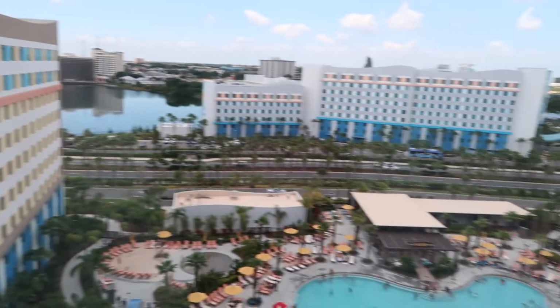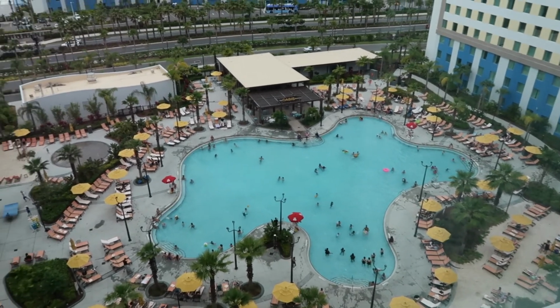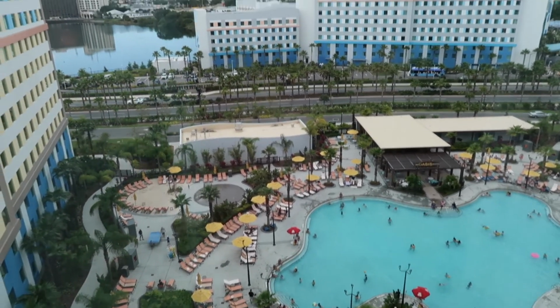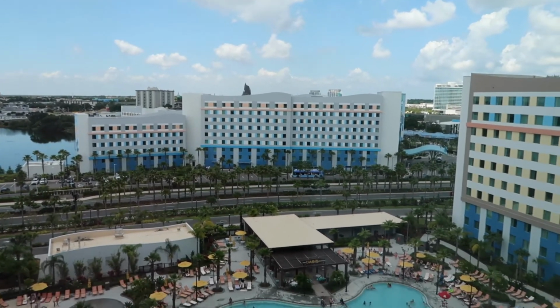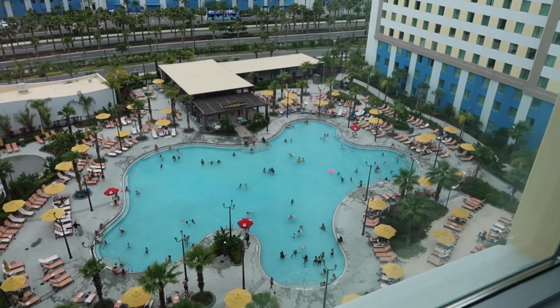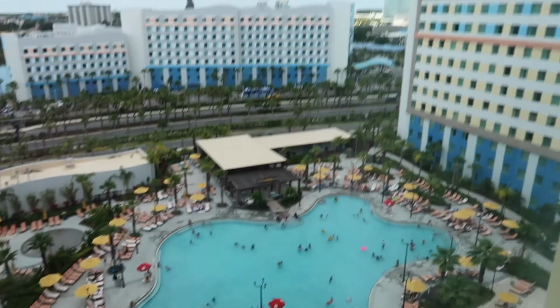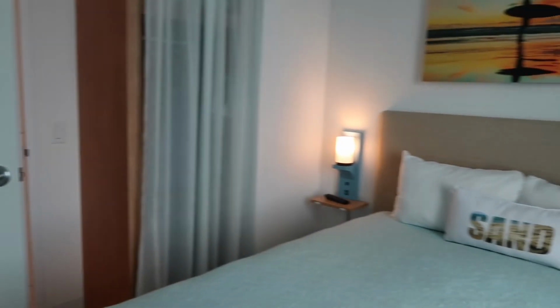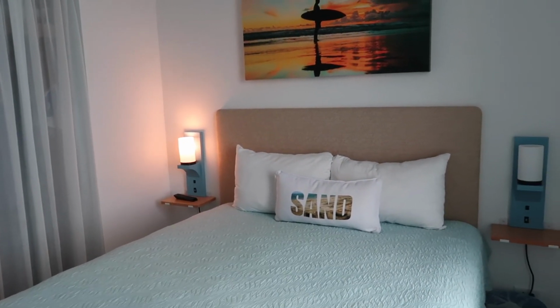And again, a view of the pool. And it's about 12:30 p.m. right now, so that kind of gives you an idea. On a holiday weekend, kind of gives you ideas. Pool still does not seem very crowded at all. And that's a little mini tour of the room.